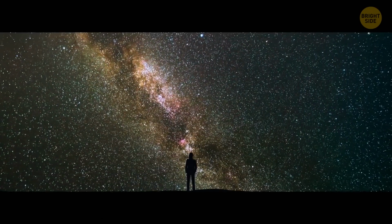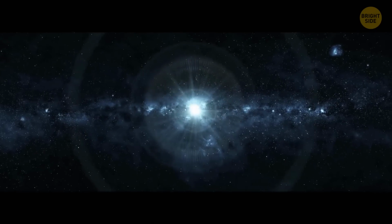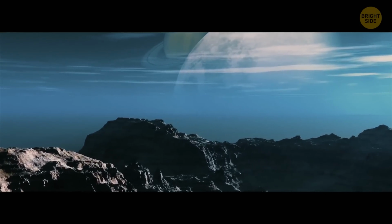And yet, there might just be about 6 billion Earth-like planets in the Milky Way galaxy alone. The latest data has shown that every fifth Sun-like star can have at least one planet in its habitable zone. And not just any planet, mind you. It has a rocky core and surface, and it's of comparable size to the Earth.